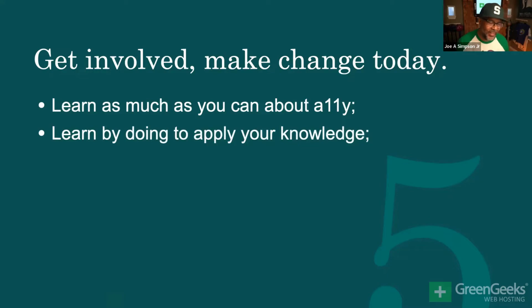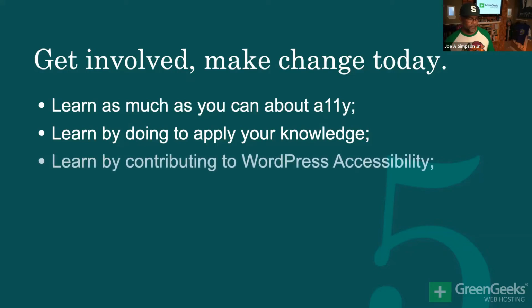Learn by doing to apply your knowledge. Maybe at the beginning, you don't feel totally confident or totally sure about offering this as a service. Work on it along the way, and then at the end, tell your client about it, and then with your next client, try it out, and incorporate it into your work process.